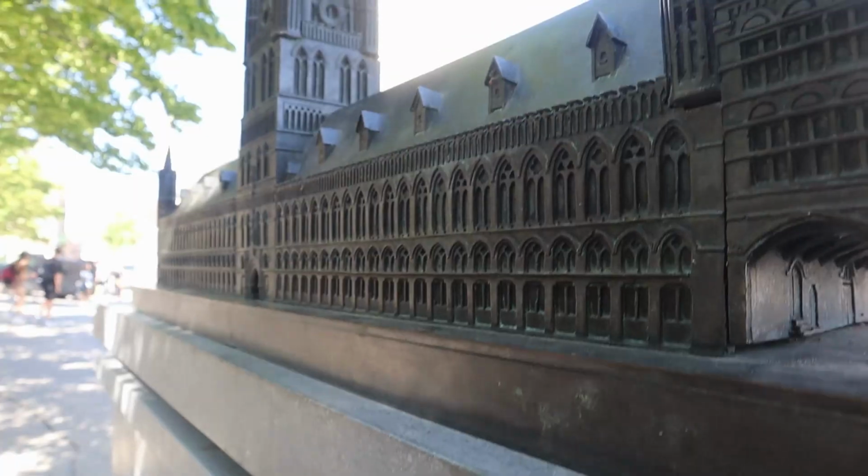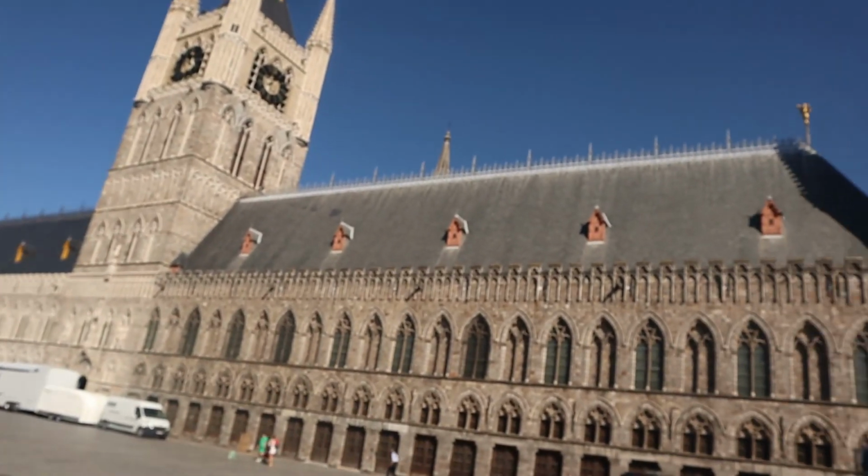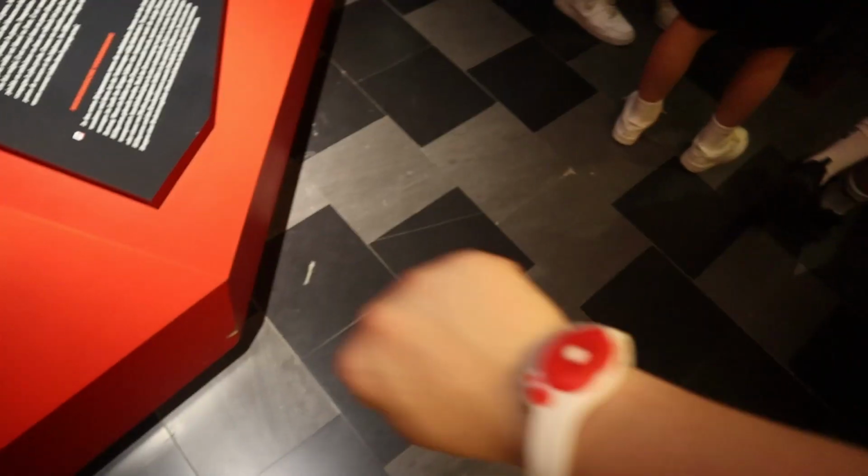So our first stop for today is only a short walk from our hotel. It's a little museum here in Ypres, and we've got a couple of hours here before we go on to see some more battlefields. So this is the In Flanders Fields Museum, and it's inside the Ypres Cloth House, which was completely destroyed during World War I and used reparations money to restore it.